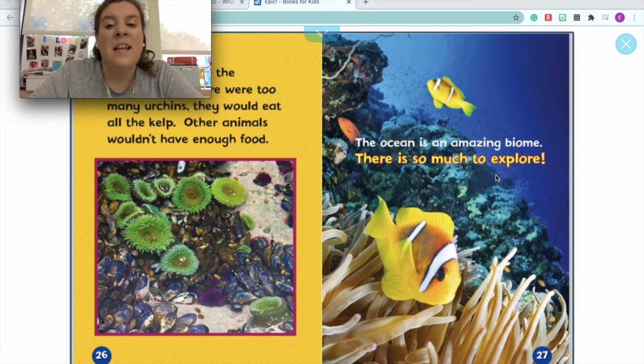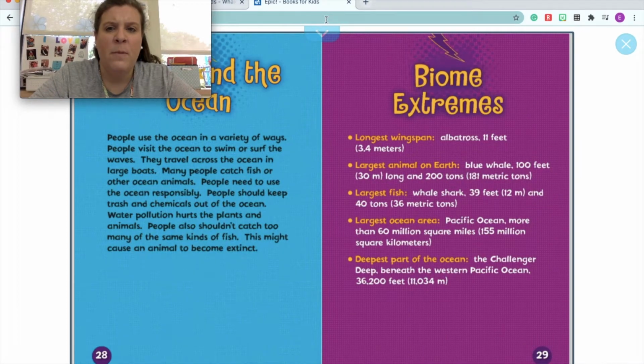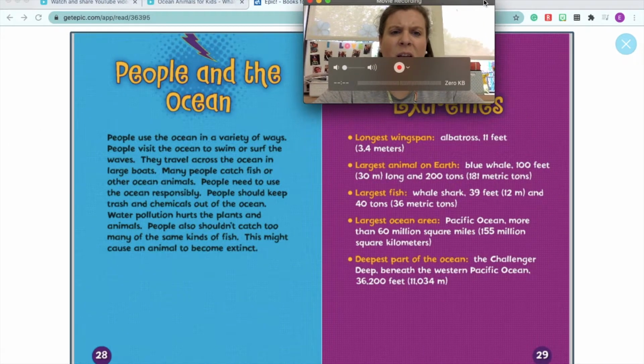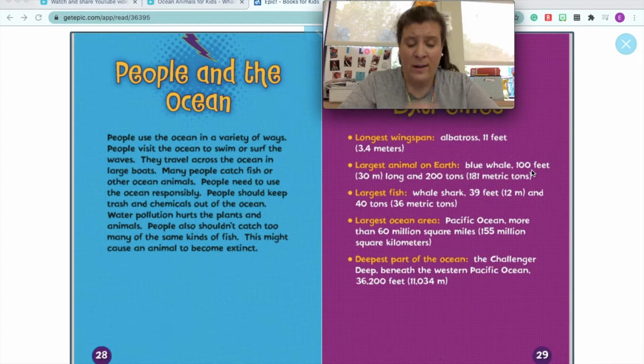The ocean is an amazing biome. There's so much to explore. Okay? What we read about, there are so many more different types of animals and different types of plants that live there that we didn't even cover. And I'm sure you guys could think of lots of other animals that we might see in the ocean. That was just a small snippet of what we would see.